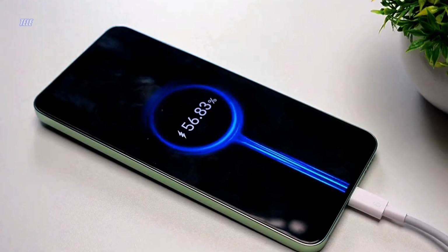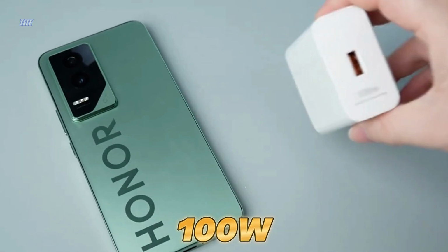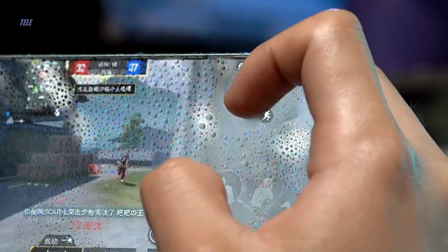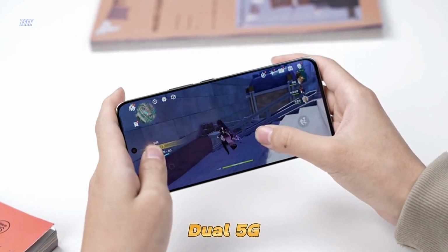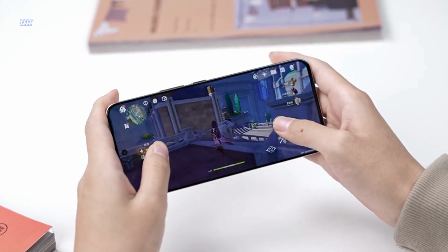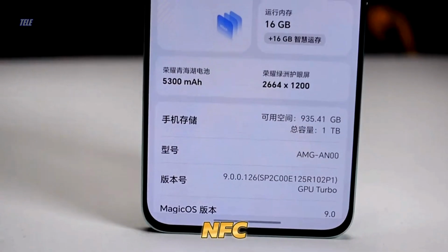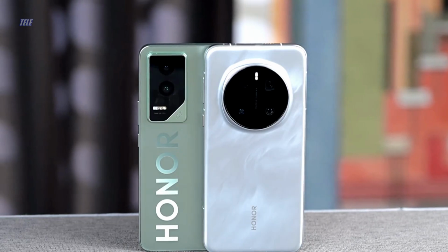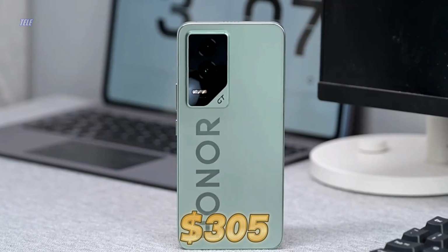The phone is powered by a robust 5300 mAh battery, supported by 100 watts Honor superfast charge technology for quick charging. The device is dust and water resistant with an IP65 rating and supports dual 5G, 4G, 3G, and 2G networks across major carriers. Connectivity options include Wi-Fi 7, Bluetooth 5.3, NFC, and USB Type-C for both charging and audio output. The Honor GT also has stereo speakers, an X-axis linear motor, and an infrared remote control.